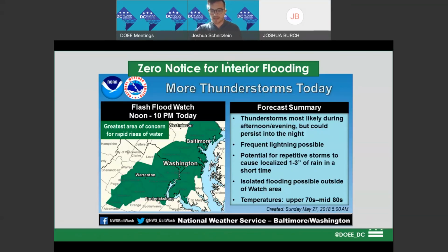This is a slide from May 27th, 2018. It's a National Weather Service forecast for the day of that Ellicott City flood. This isn't a knock on the Weather Service at all. They did well to notify the region that it was a possibility. But I'm showing this because when it comes to interior flooding, we know there's moisture in the air and it will come down somewhere, but we just don't know where. And just think, if that storm cell were just 40 miles south, which on a thunderstorm scale really is nothing, we could have seen devastation right here in DC. And so that's why it's important.